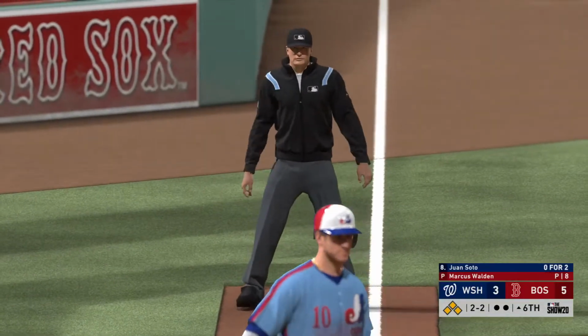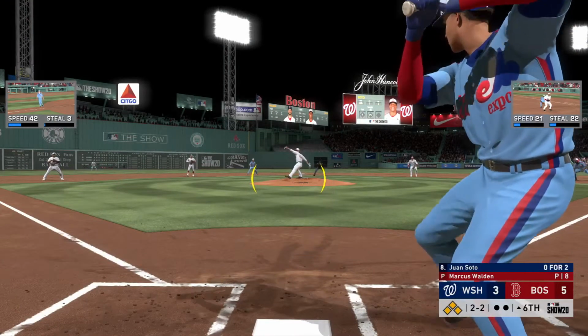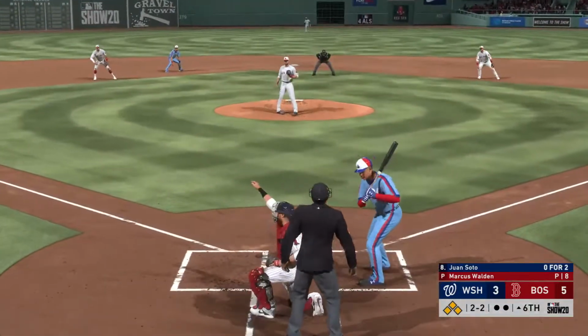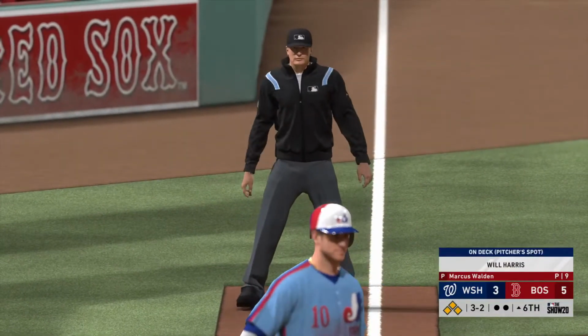Started to chase there. They'll appeal it down to third, and no swing. It's ball 2. Here now the 2-2. And he tried to hold up that time. We'll get an appeal down to third, and no swing. It's ball 3.